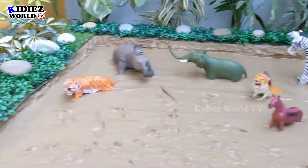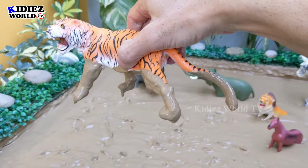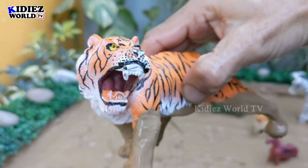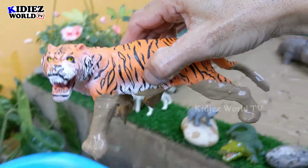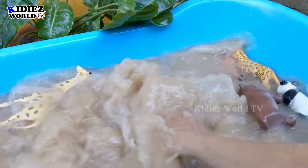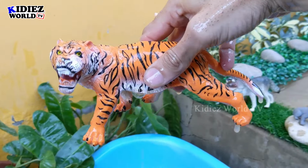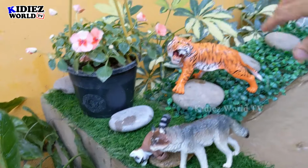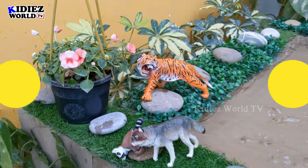And the next one. Let's go for this tiger first. Oh wow. A big wild cat in the zoo. Wow. Tiger is a perfect zoo animal. That's so beautiful. Let's watch him. Here we go, the tiger is clean. Amazing, just look at his style.